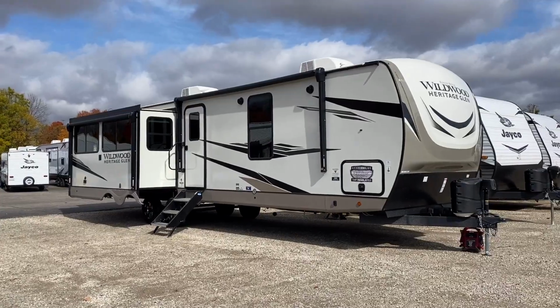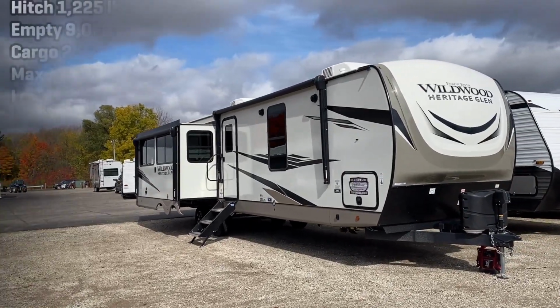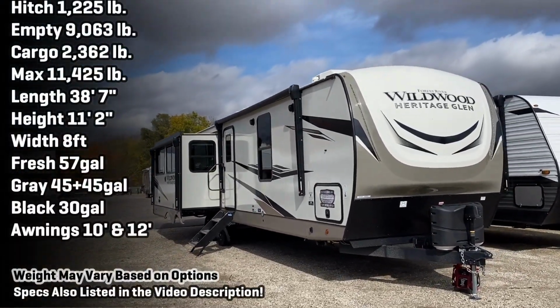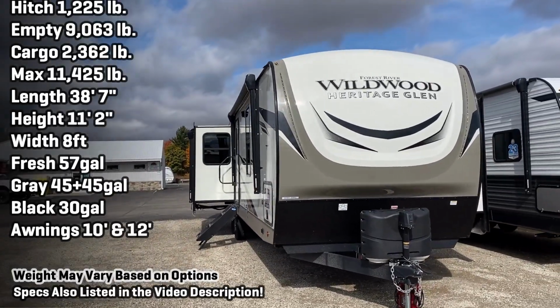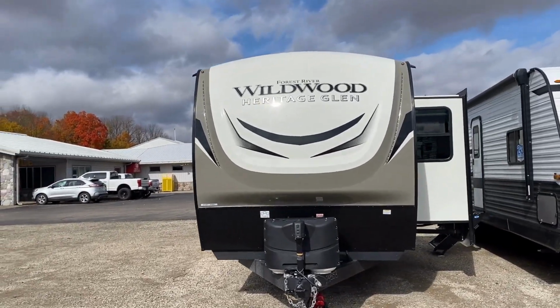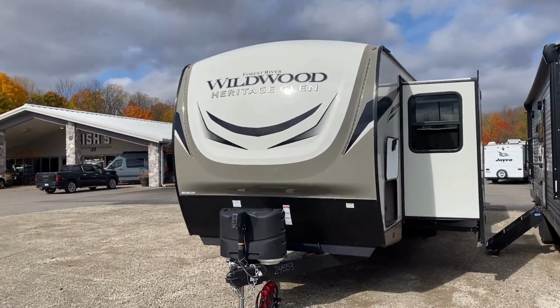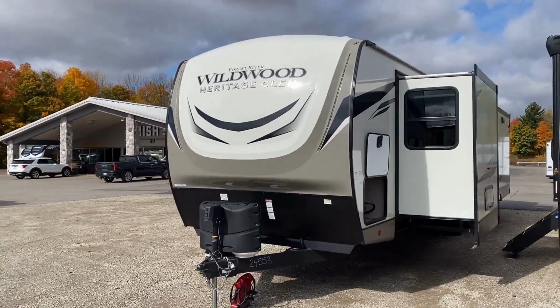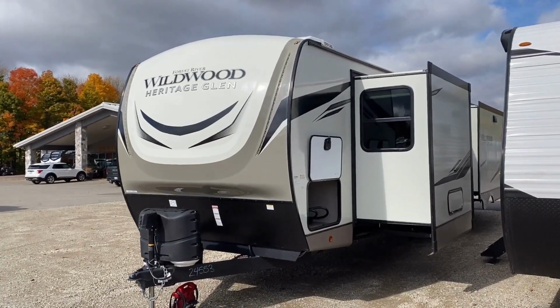All right, so it is that time, everybody. Let's talk towing. This is a big RV. It's about 9,000 pounds empty dry weight, but by the time you factor in potential max cargo, this one can weigh just under 11,500. Then you factor in the total length of this thing, and I think you're talking minimum 3/4 ton country here. I don't think you necessarily need to go 1 ton. I don't think you necessarily need to go diesel.